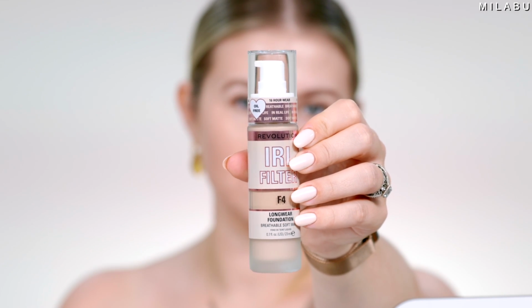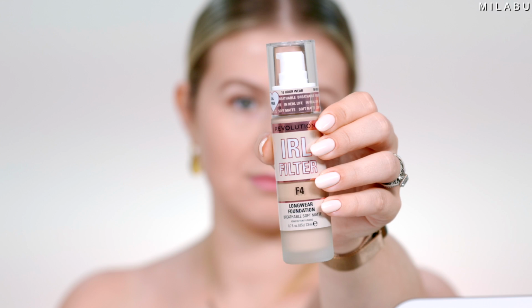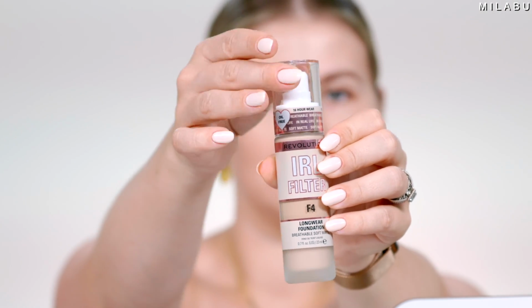What's new at Ulta? I have a bunch of drugstore, most drugstore actually, and then a little bit of pro grade pricing. We have Fenty, we have Tarte. Let's jump in. I have a new foundation. This is by Makeup Revolution, and this is their IRL Filter Long Wear Foundation, and this retails for $13 US.